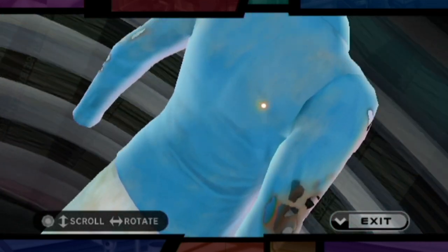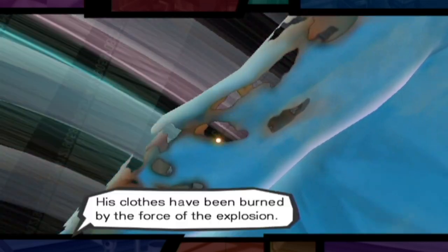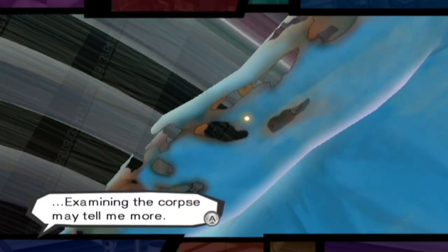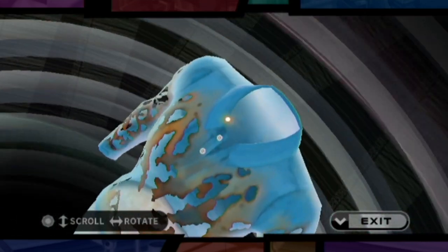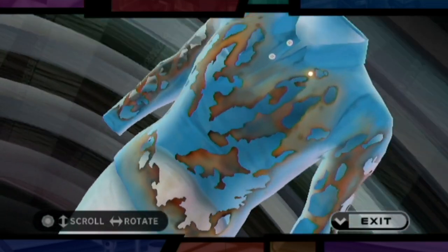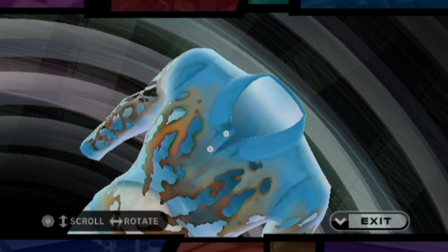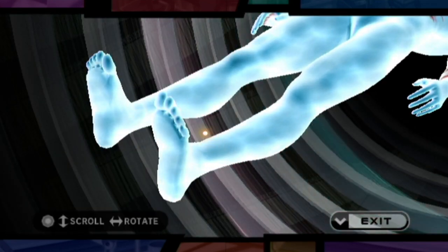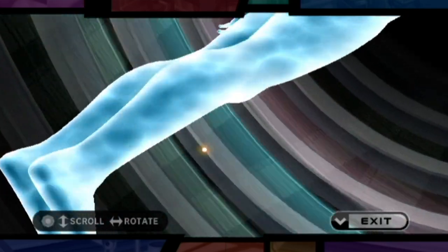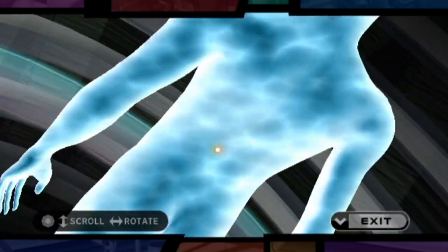None in those pants. So the explosion ripped through the blue polo. Nothing out of the ordinary. I can see his butt area. Yeah, none we can actually get off of it. We're just gonna have to look at the body, which I'd rather not, but goes with the job. Anything in the back of the body? No.